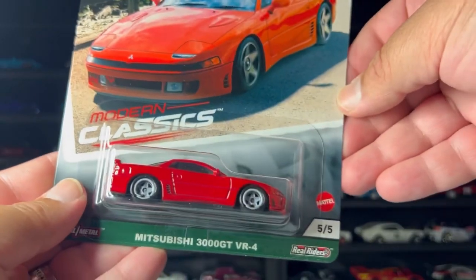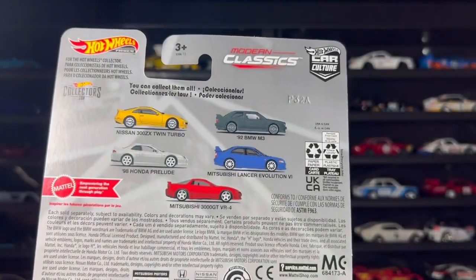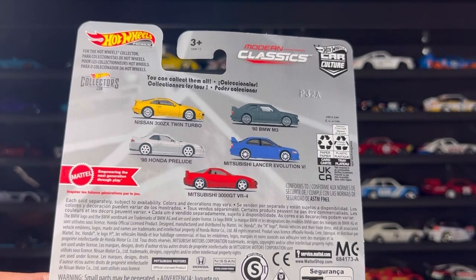Very, very cool. Alright guys, so that was my haul for today. I hope you guys enjoyed the video. Let me know which of these 5 castings is your favorite of the set.